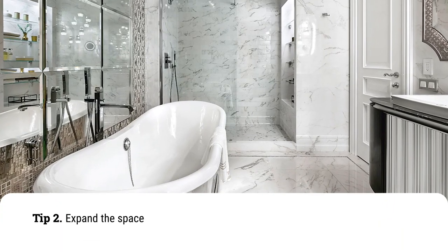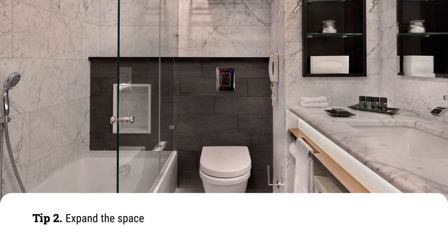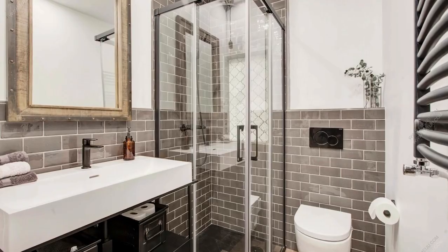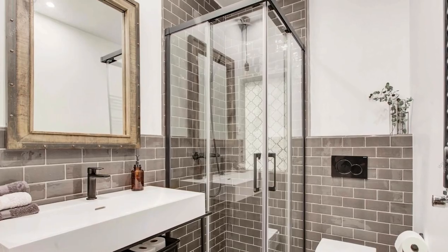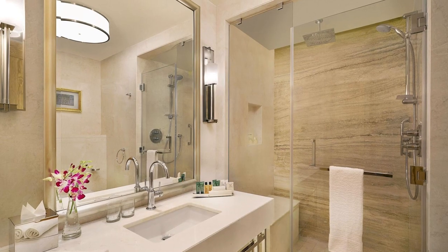Tip 2. Expand the space. You don't need any rearrangements for that, just use simple techniques. Hang mirrors, a standard one above the sink, and a few in vintage frames on the opposite wall. The light playing in the reflection will expand even a small bathroom.